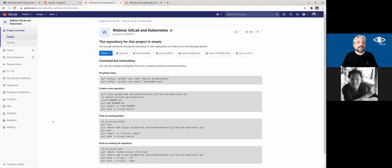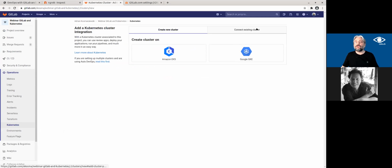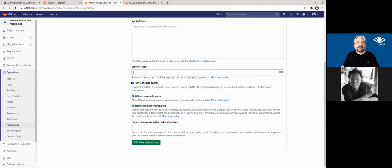I have nothing here. So the first thing I have to do is to go to the operations tab and configure a Kubernetes cluster. In operations Kubernetes, you can integrate a new cluster with a certificate. I will click here with this green button, and I will select the option to connect an existing cluster because I already have a cluster running. I will call it Minikube. I will paste the API URL, and I will now select the option GitLab Managed Cluster. Now, of course, I need some kind of security enabled to be able to talk to this cluster. I need a service token, and the service token is scoped to kube-system with cluster admin privileges.